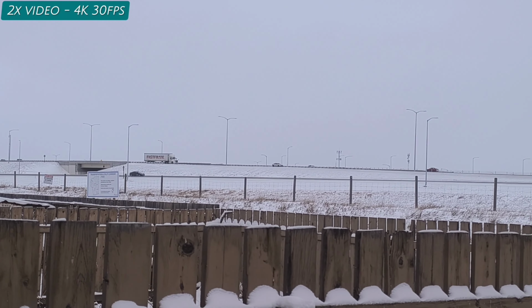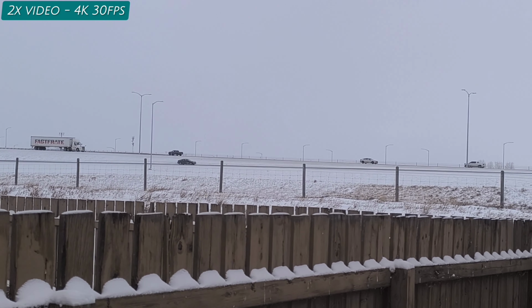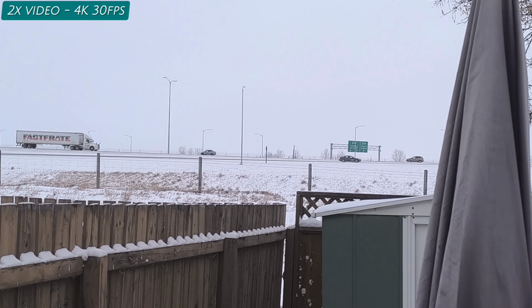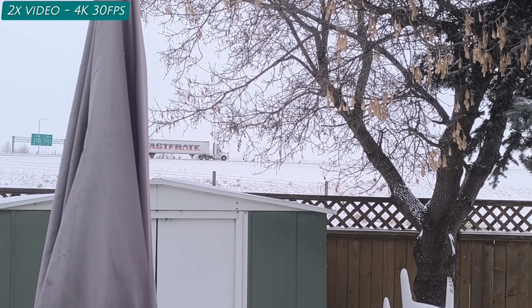This is the 2x digital crop on video. It can shoot 4K 30 FPS. And this is the video quality. It's pretty sharp and detailed on the 2x digital crop. This is the selfie video recording, again, 1080p 30 FPS. So you would see a little bit of colors because outside it's just snow there, so it's all white.